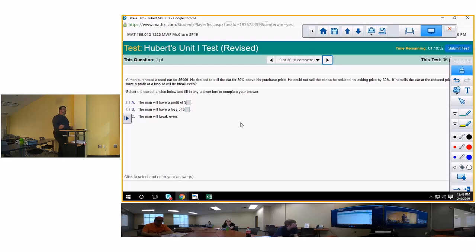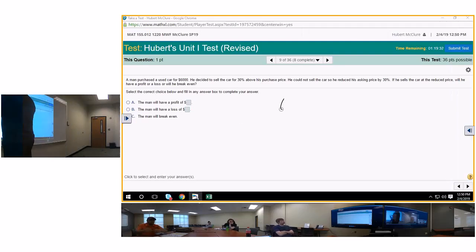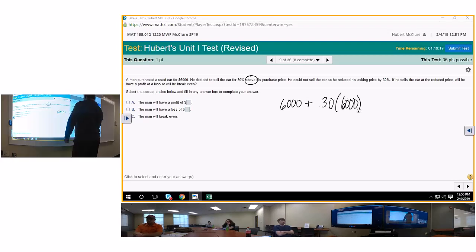Okay, a man purchased, now this is kind of a tricky question, so make sure you don't use your common sense because it will mess you up. All right, so a man purchased a used car for $6,000. He decided to sell the car for 30% above. So the equation, 6,000, but don't use your calculator. What's above mean? Increase. Plus 0.3 times 6,000 equals the total.